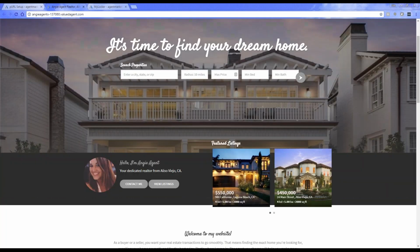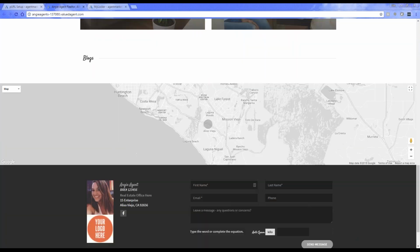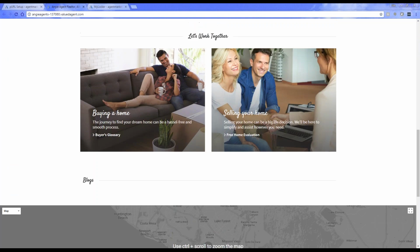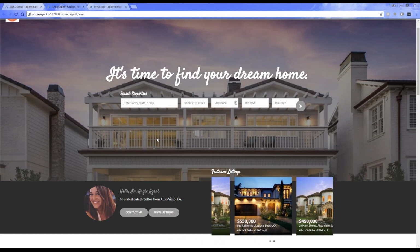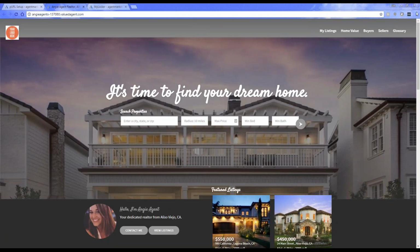So I have "It's Time to Find Your Dream Home." All of my website stuff is set up now, which is so cool. There's the map of where my office is. It has everything on here that I need. Now it's going based off of the colors that I have, all the font choices that I picked, this personal image that I uploaded. It's so cool to be able to go through and have all of these.